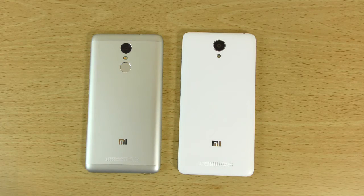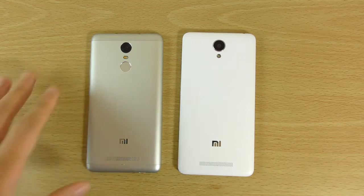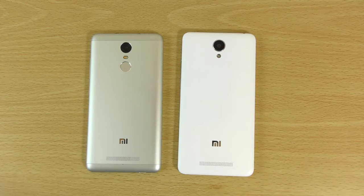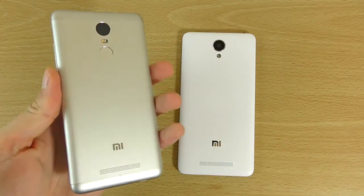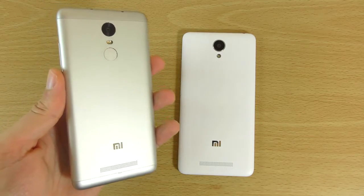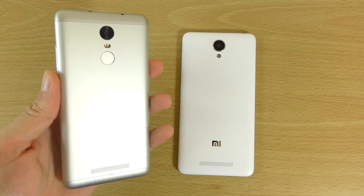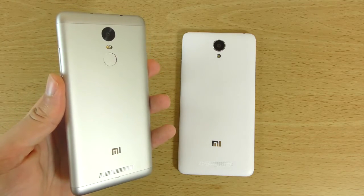In the aspects which matter really, we can see straight away on the back here we are getting the full metal body design, which feels nice and cold when you pick it up in the morning. I have really enjoyed the feeling in the hand of the new Redmi Note 3, and also obviously the inclusion of a fingerprint biometric scanner, which means you don't have to fumble around with passwords. You can just put your finger on it and you're good to go, which is pretty awesome.